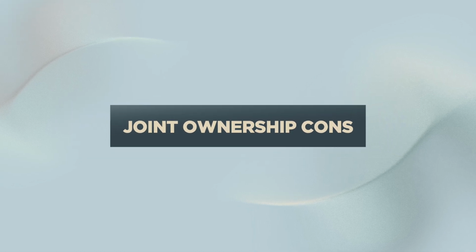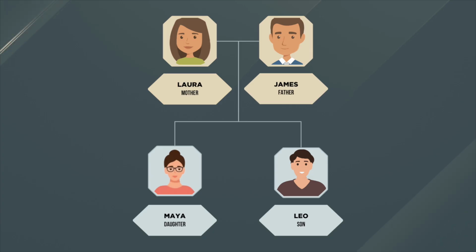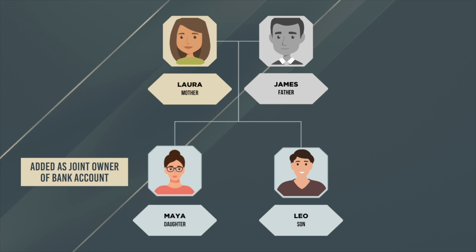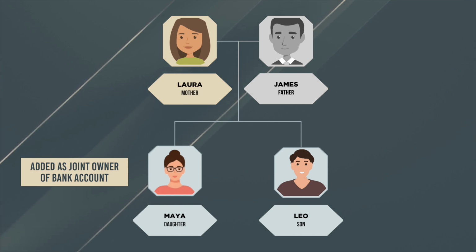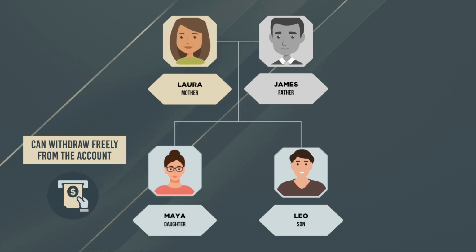Number one, we can lose control. Adding someone to your account gives them full access, even before you die. Why? Because they're an owner. Let's say James has passed, Laura is aging, and she needs her daughter to help. She adds her daughter on as an owner to her account. Well, her daughter can now take everything out of that account because her daughter is now the owner of the account. She gave her half of the account.